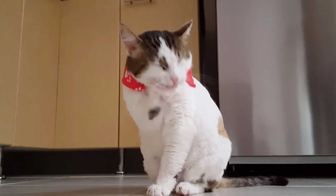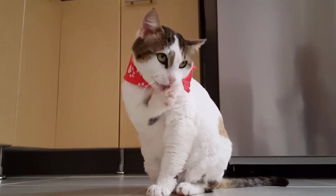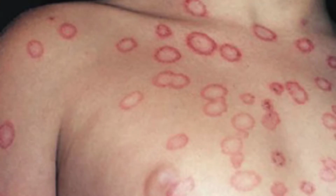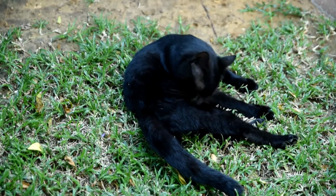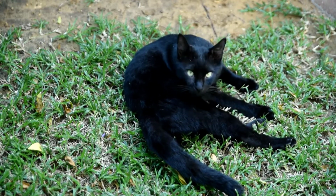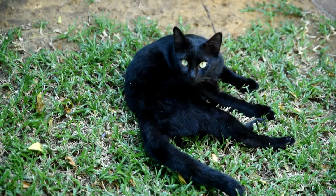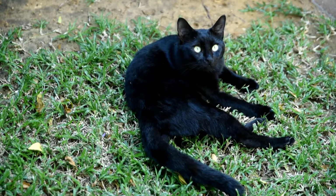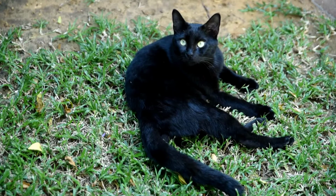A child picking up a cat that has ringworm can easily catch it, and this is the most common infection veterinarians acquire from animals. Cats spread ringworm more often than dogs. This fungal infection is more likely to affect kittens, older cats, or cats who are otherwise sick. Long-haired cats or cats who live with multiple other cats are also at higher risk.